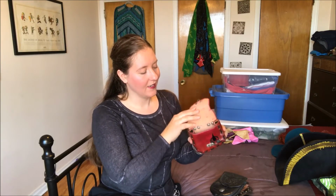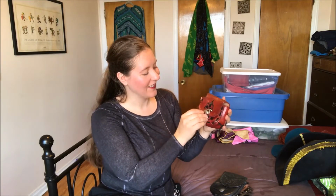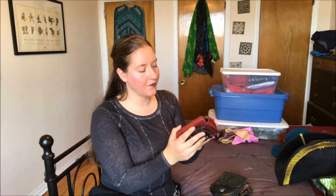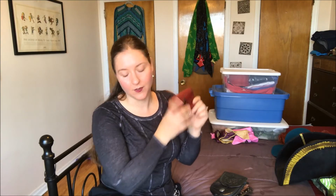This one was a gift. This is my Klingon pouch. It's very cute, so thanks for that, Chris. I appreciate it still. I do wear it. This one, I do sort of try to keep out of the rain because the red will bleed, but I do love this thing, so I am going to keep it.